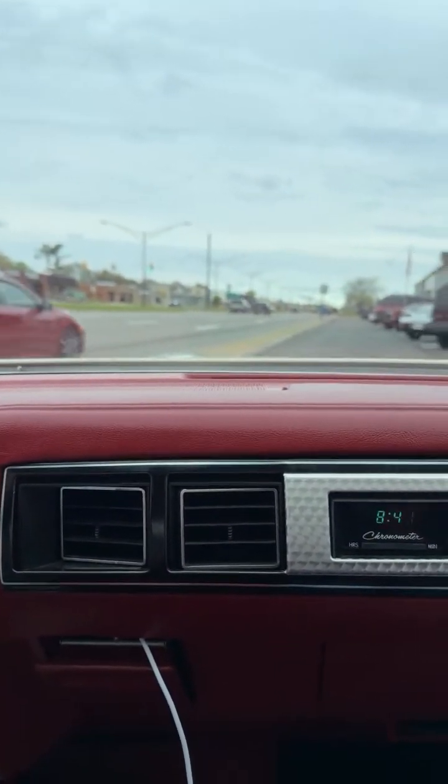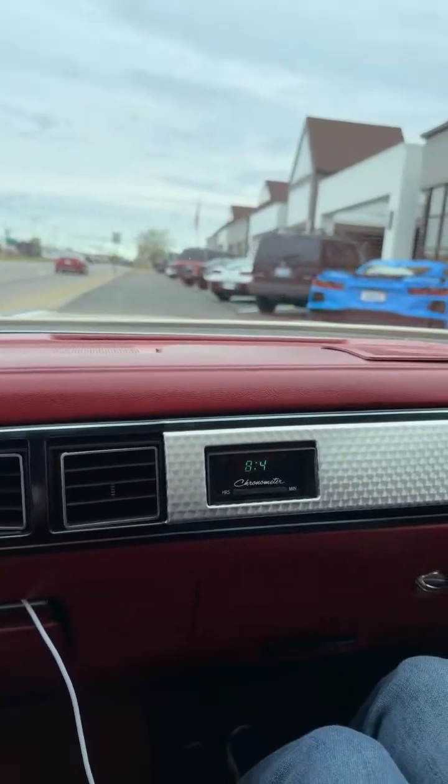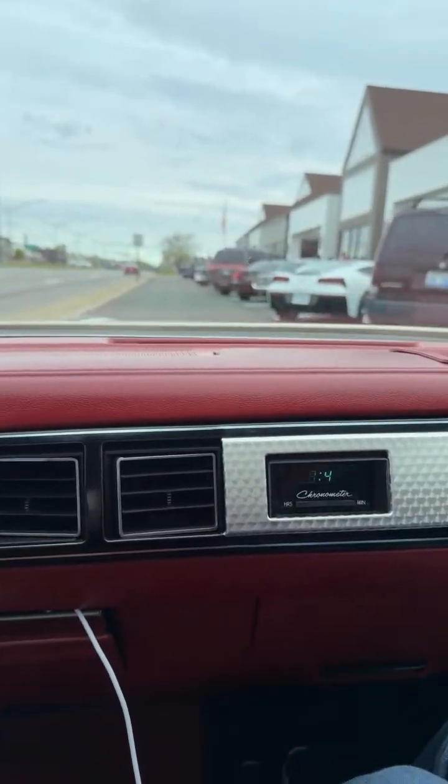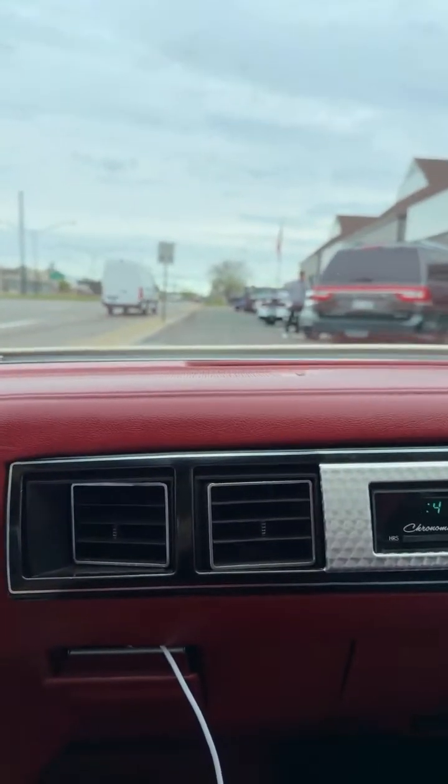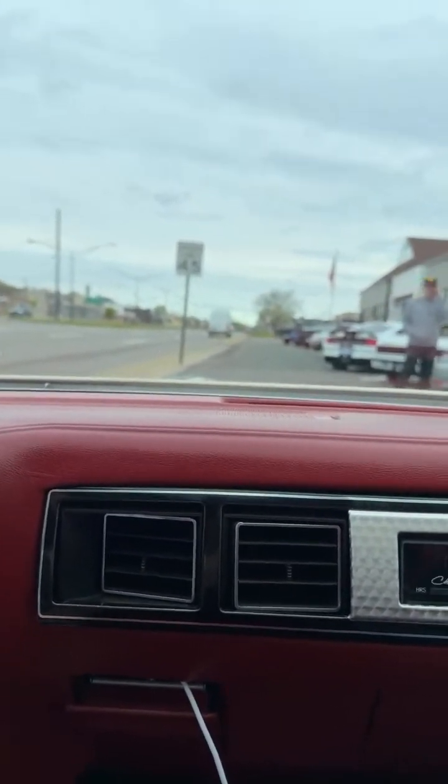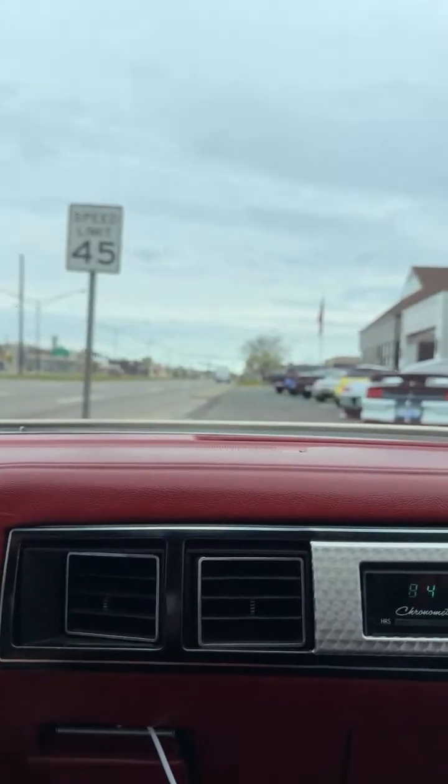Hey, someone's bringing up the Trans Am 400. The Trans Am 400? Yeah. How much horsepower did the Trans Am have? I don't remember. At 400. Oh. No, I'm saying this one had 195.